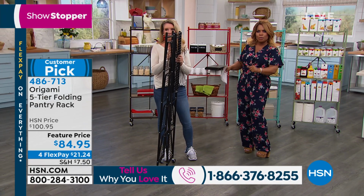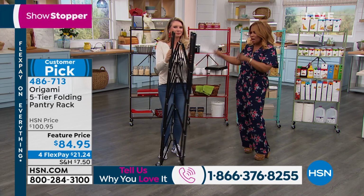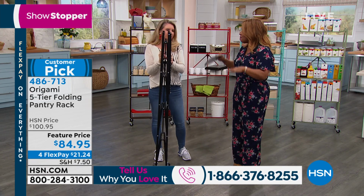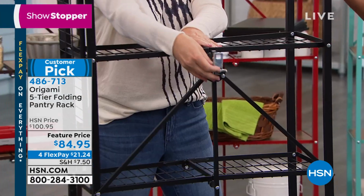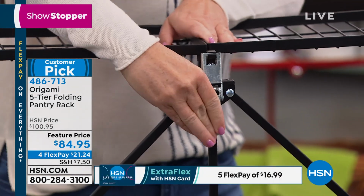I've got one in my laundry room. I've got two in my kitchen. I've got three in my office. I've got a few in my garage. They're wonderful because they're fully assembled, top quality. You don't have to worry about them bowing. This particular design, I think, is a smart design because it's not so large and it's not too small. The scale of this 5-tier folding rack is perfect.